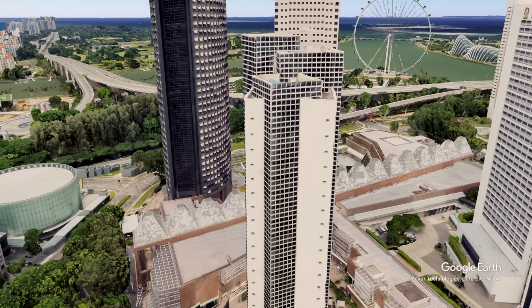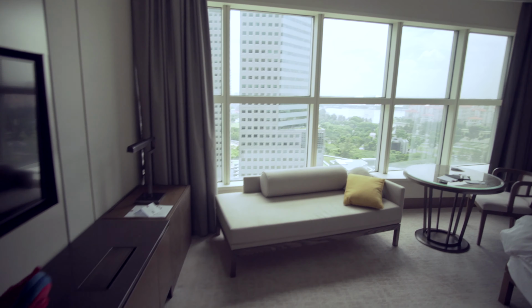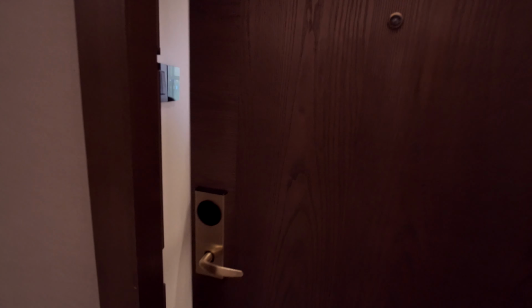Our room at Conrad has a good view of the famous water fountain at Suntec City. At 40 square meters, this is the third largest standard room of all the hotels we see here.